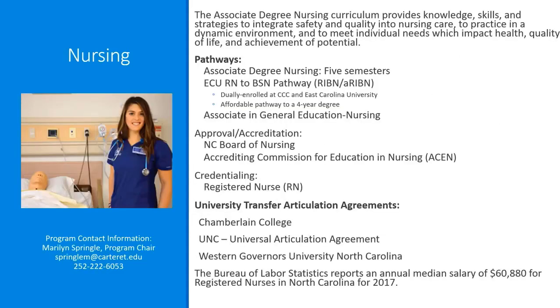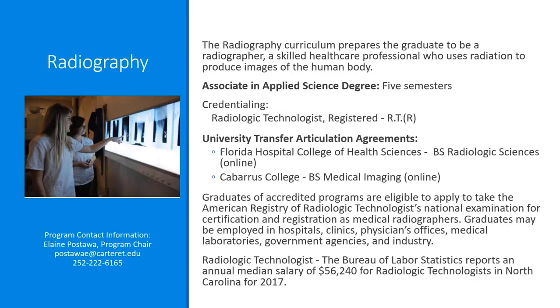Nursing is a very popular program here. There is a 5-semester degree program where you go on to earn your RN or become a registered nurse. We also have a very unique program, which is the RIBN program, and this makes it seamless for you to go from being an RN to a BSN, or earn your Bachelor's of Science in Nursing. You complete classes through East Carolina, all while you are earning your RN here at Carteret. You can see there's also transfer agreements that nursing has with some other 4-year universities.